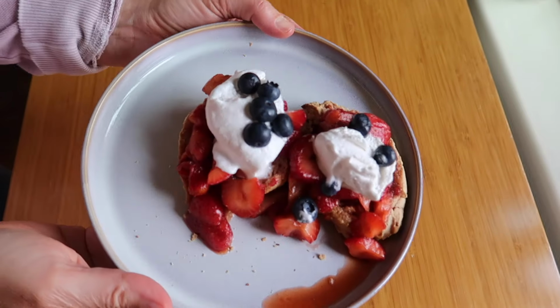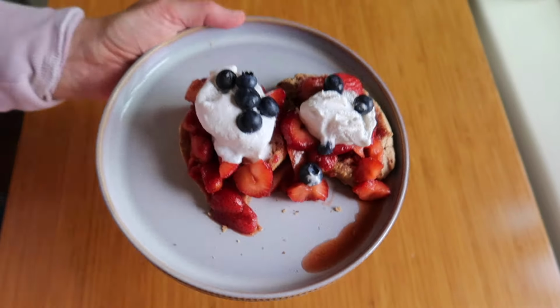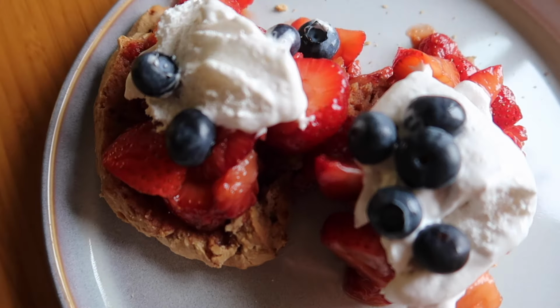And then I just served the strawberry shortcakes with the strawberries, some coconut whip, and then some blueberries to make it red, white, and blue, which I thought was really cute.